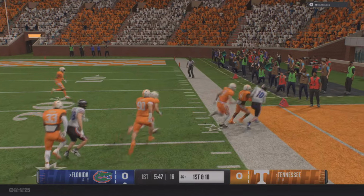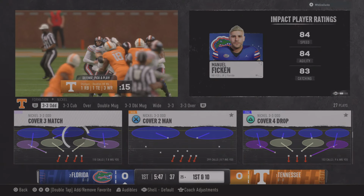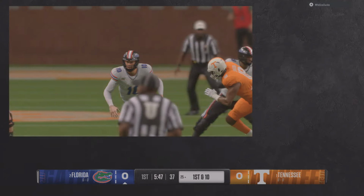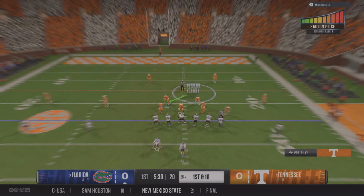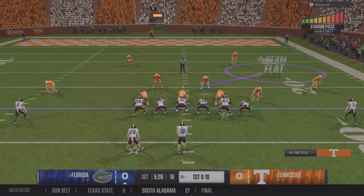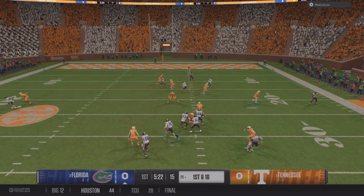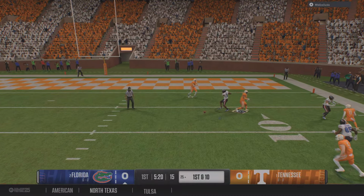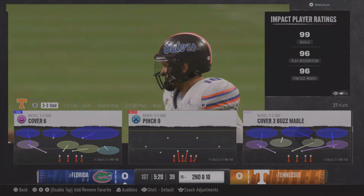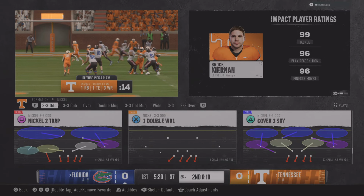Breaking free at the 35. Heads out of bounds after a solid gain, more than enough to pick up a 1st down. Well, here's a quarterback that just takes control for himself, picking up some nice yards when nothing else is there. This guy's a real threat. Looking to throw it on 1st down. Scrambling around now, looking downfield. Oh, a nice play by the defender. Got a hand in there to break up the pass.